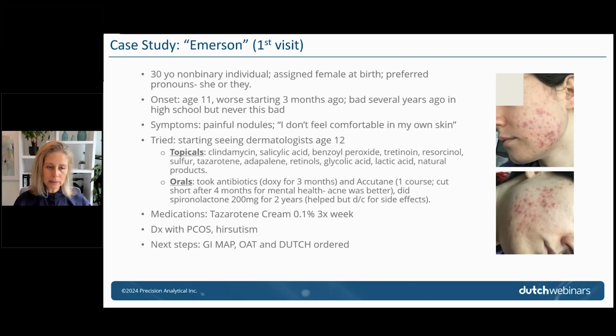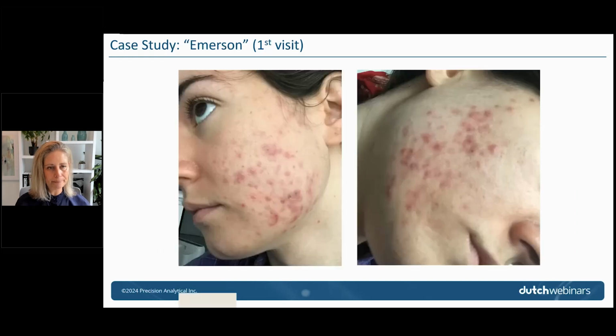So right now they are on Serotin cream. They have also been diagnosed with PCOS and hirsutism, which are obviously hormonally implicated. So for this patient, we did the GI-MAP stool test, the organic acid or OAT test, and a DUTCH test. And we're going to look at the results of all three.